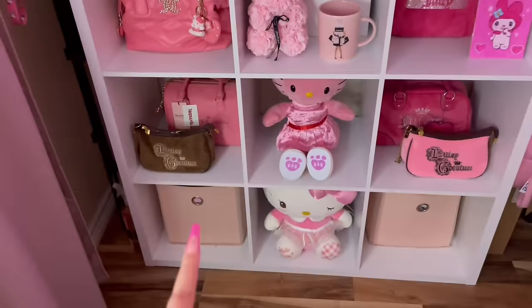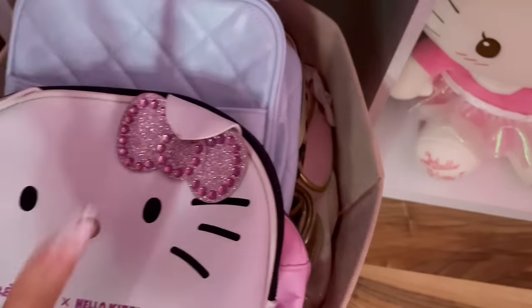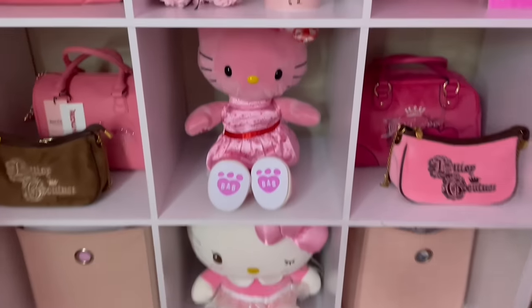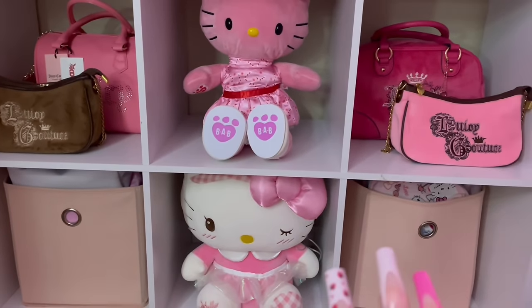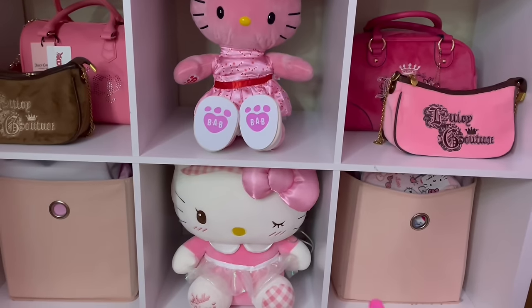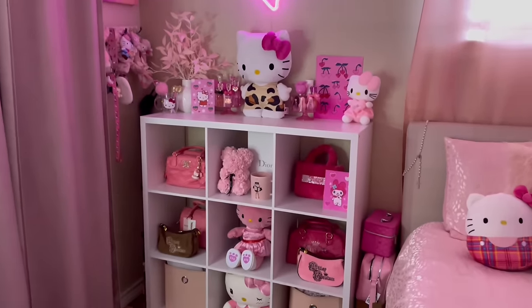And then down here, I have some makeup bags. This is where I keep all of my makeup bags. And then on the bottom, I have a Hello Kitty from AliExpress. And in here, girl, I keep socks, phone cases, miscellaneous stuff. Okay, so that is everything on this side of the room.